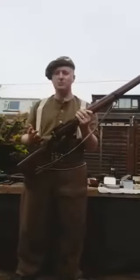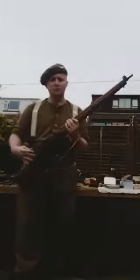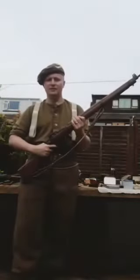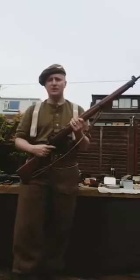So the bolt action rifle, what do I mean by that? So you think a rifle, you pull the trigger, it goes bang, you pull the trigger again, it goes bang again. Not how it works. With a bolt action rifle, ready to fire, and every time you want to fire it, you work the bolt.